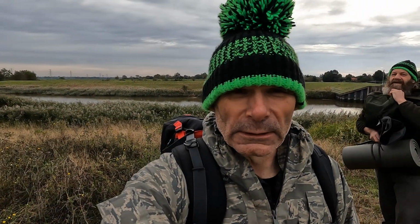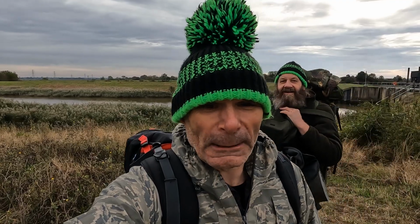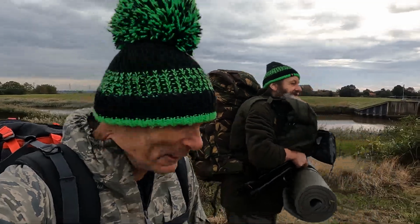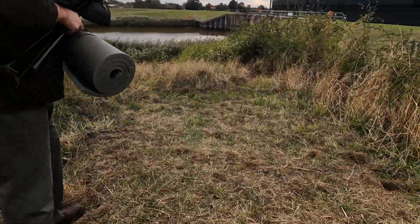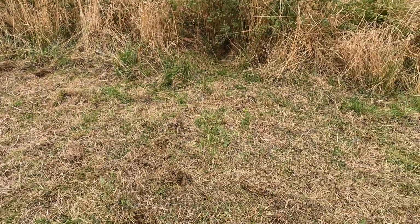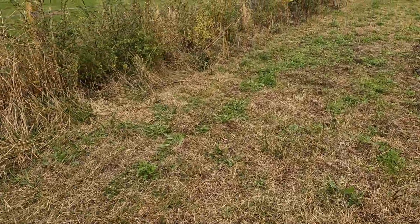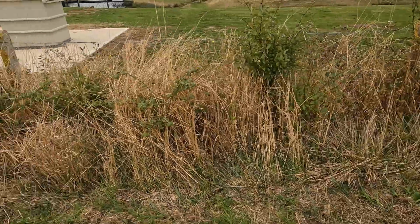Hello stealthers. So we've finally packed up camp and we had a leisurely breakfast and a couple of cups of tea and coffee, and this is where we're camping. As you can see, there's no trace. We left no stone unturned. So here we go. Nice and clear. Perfect.